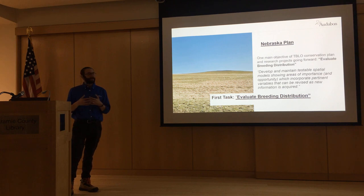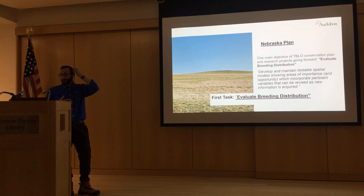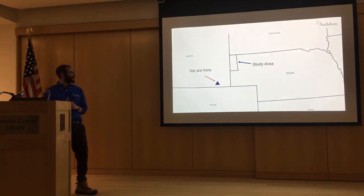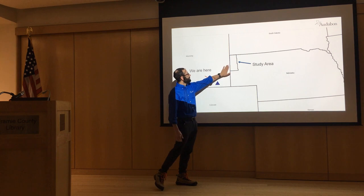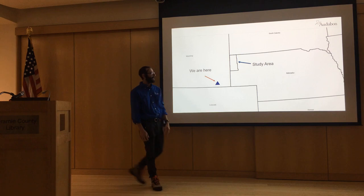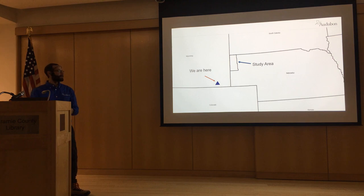Sounds really simple, but evaluate the breeding distribution, right? This is create a range map specific to the state that we can look to that's updated, has a lot going on, and we see range maps all the time, right? But you don't really think about necessarily what goes into them. Well, I'm about to tell you what goes into them. So here we go. Once again, geography. That's us, kind of. I hope I'm close. The study area here, northwest Nebraska. This is Sioux County. This is where most of the birds are. This is where a lot of the study happened. So you're going to be seeing that rectangle a lot. That's what we're doing.